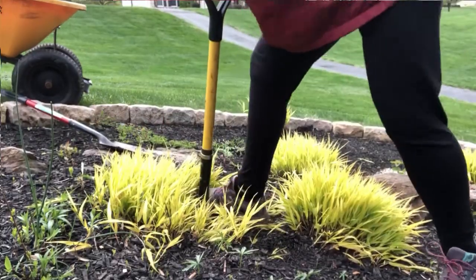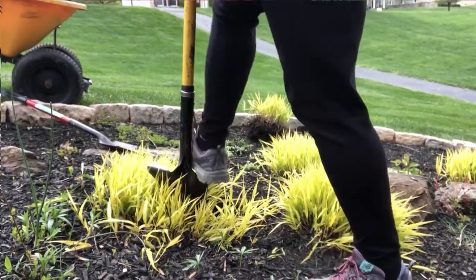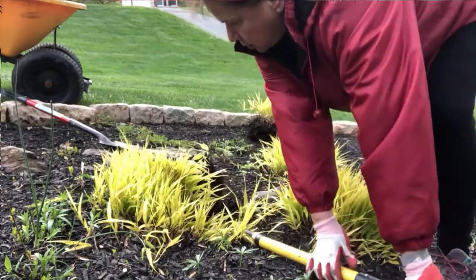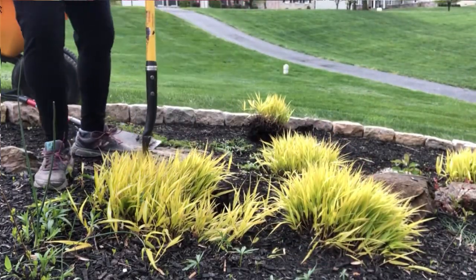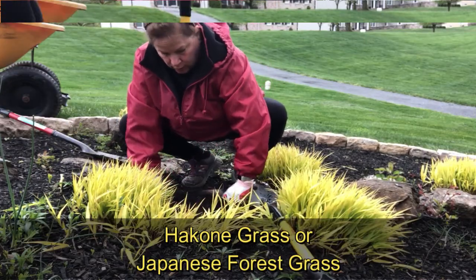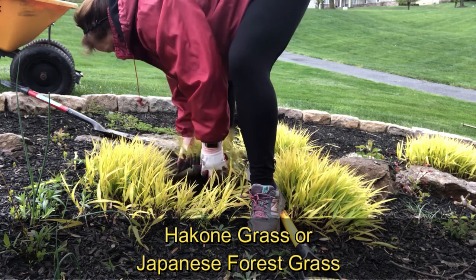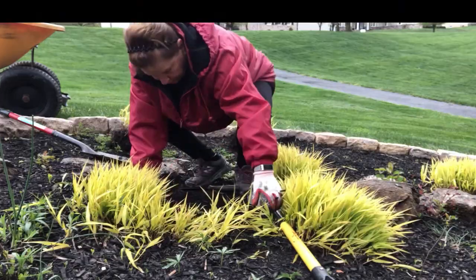This is a really good time to divide these Hakone grasses in my neighbor's yard. They have become too dense. Sometimes the whole clump of perennials or grasses will develop what's called an empty donut hole in the middle. That's when you really know they need division. In this case, that hasn't happened yet, but I do have another spot that could use them.